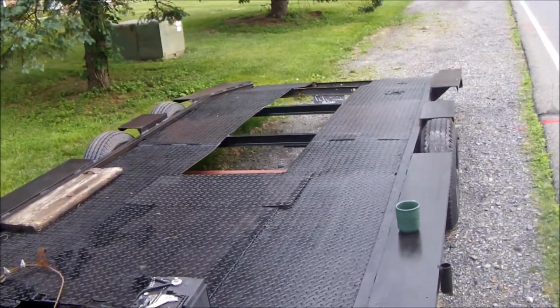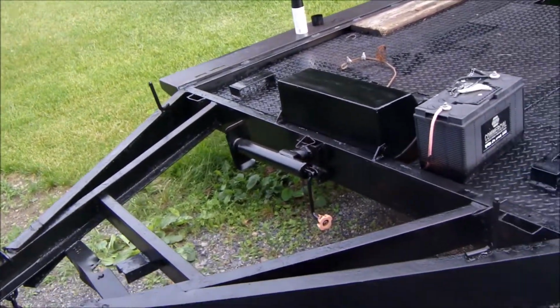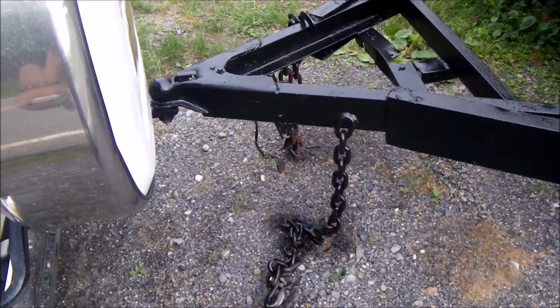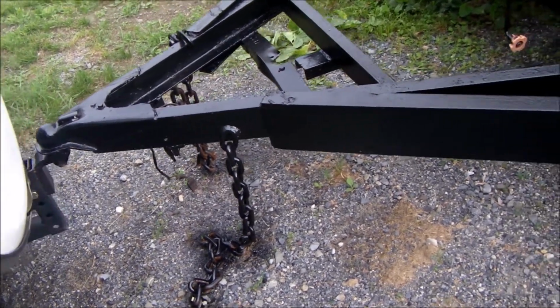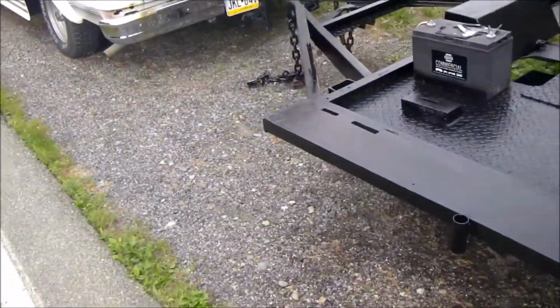I didn't even do the axle. It's looking good though. Definitely an improvement. The chains are hard to do. Might have to do the chains with epoxy paint or something to do them right.